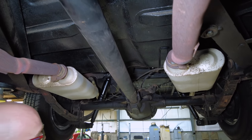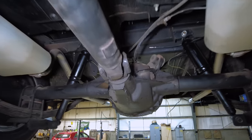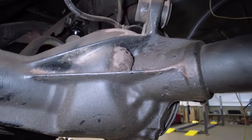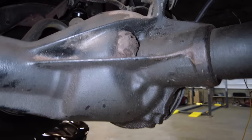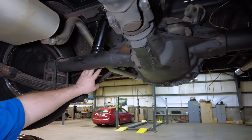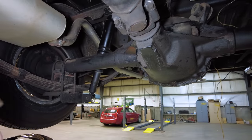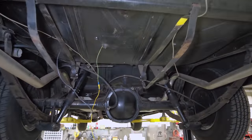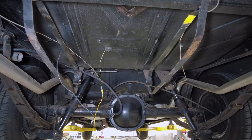Here's our drive shaft. That looks like a 10-bolt GM rear end. With a bonus mud dauber nest. Yep, with a mud dauber nest. And it has drum brakes in the rear as well. It does have some air shocks to help level it out so everything sits like it's supposed to. As you can see here, the fuel tank is missing. That's because we have it removed. We're testing to see why his fuel gauge doesn't work.